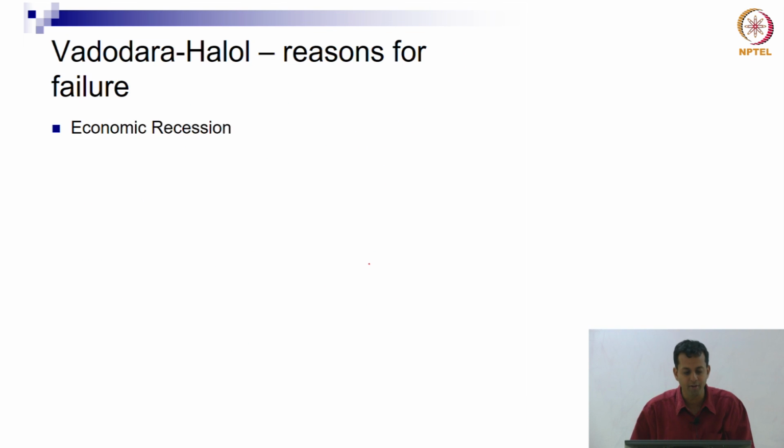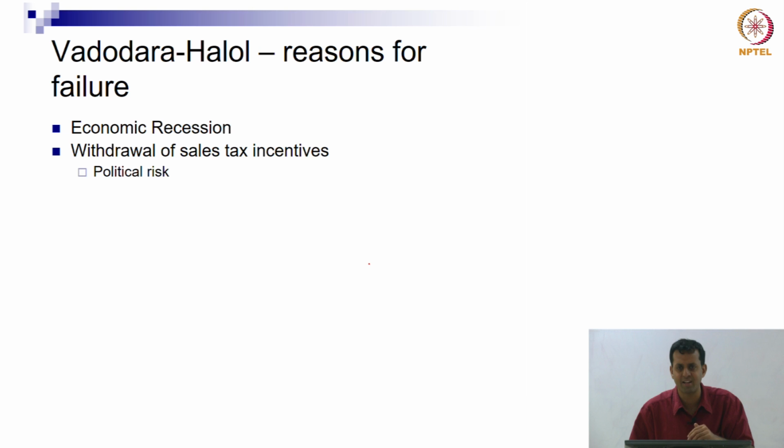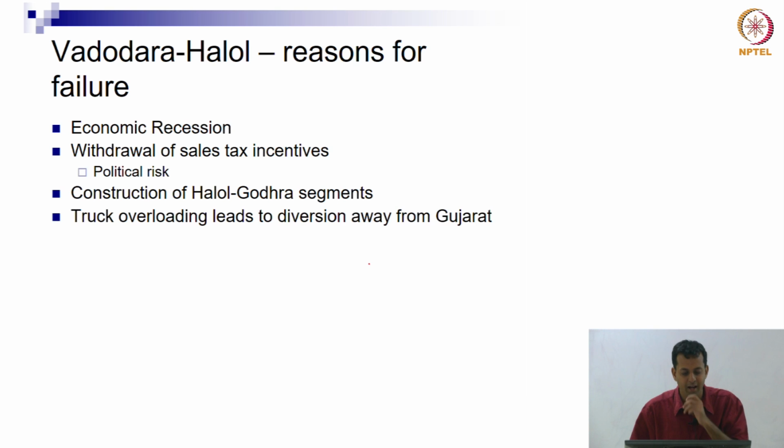And they came up with a number of reasons. They said there's an economic recession. Okay, that was one of the reasons. There's also some sales tax incentive that was withdrawn, so therefore that area was no longer such an up and coming area. So people went elsewhere. People talked about, I like the truck overloading argument. People at the Gujarat border are actually doing the right thing.